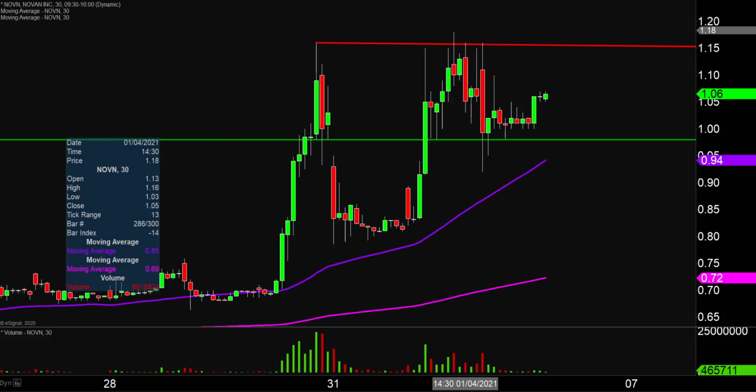On the flip side, the other area where we got confirmation was down here, that green line at the 98-cent mark. Earlier in the day, the price spent some time right around there. Then late morning, it once again came down there, bounced from that area before getting a good solid upwards movement. So we have that much more confirmation at the 98-cent mark.